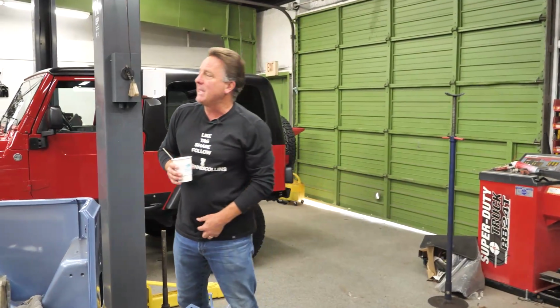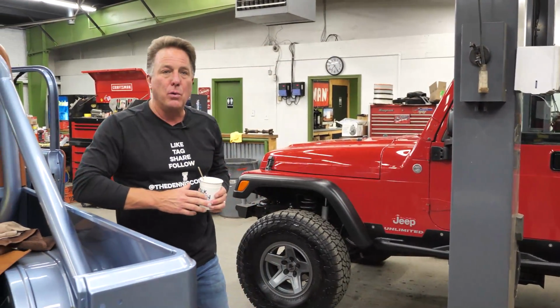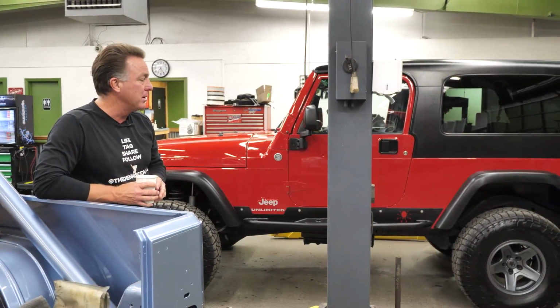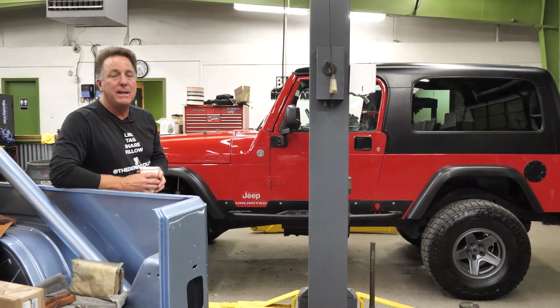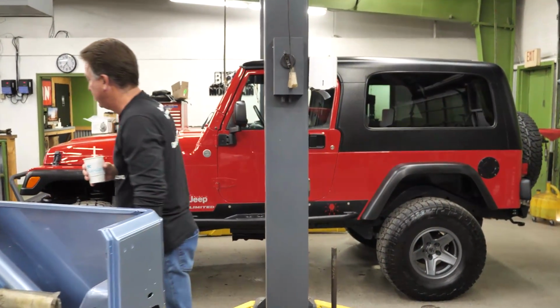I've talked a little bit in the past about up and coming collectible Jeeps. The LJ series, which was made from 04 to 06, which is technically a TJ Unlimited. LJ is a slang term for it. A lot of people think they're the best Jeeps ever built. I'm in that category, and let's go see one of the ultimate ones ever built.